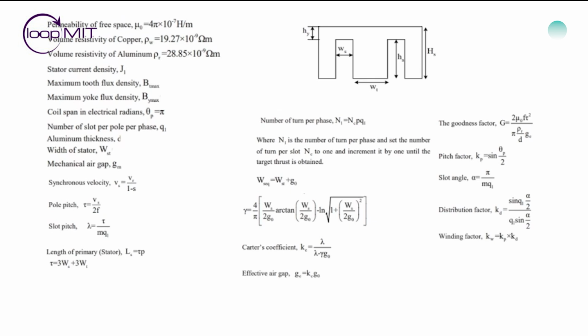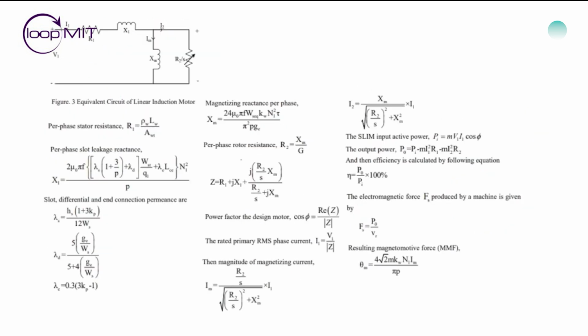This convergence of equations isn't merely a theoretical construct. It serves as a practical roadmap for the implementation of SLIMs in the real world. Through this intricate web of mathematical expressions, we unravel the secrets of efficient propulsion, unlocking the potential of linear induction motors for tangible applications in various industries. In essence, this amalgamation of equations is both a nod to theoretical precision and a pragmatic tool steering us through the dynamic realms of motor engineering.